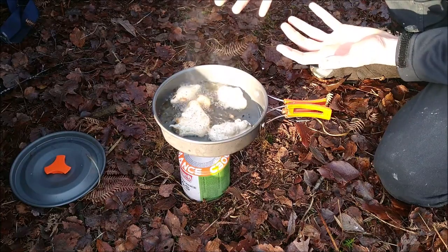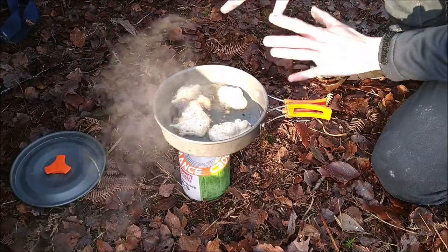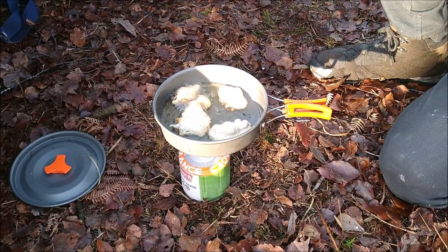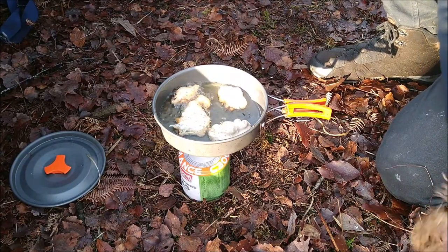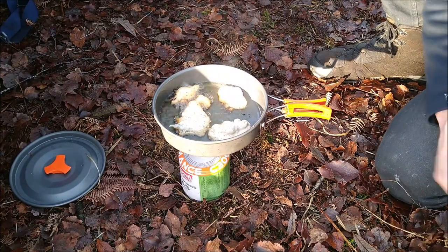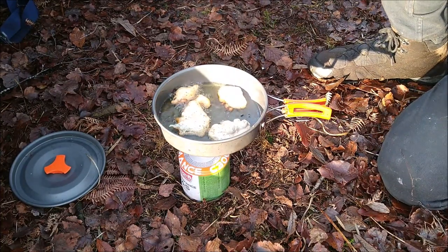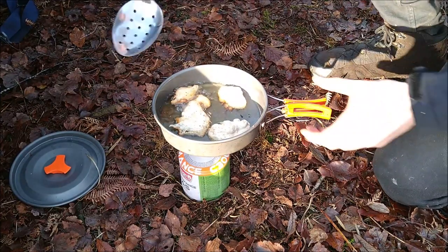Obviously, I haven't brought a towel or anything to wipe my hands on, so that's why they're covered in leaves and crap, because I'm pretty much just wiping my hands on the leaves, and so they're quite damp anyway, so I'm just drying off on my trousers. Oh, right, there's me slotted spoon.